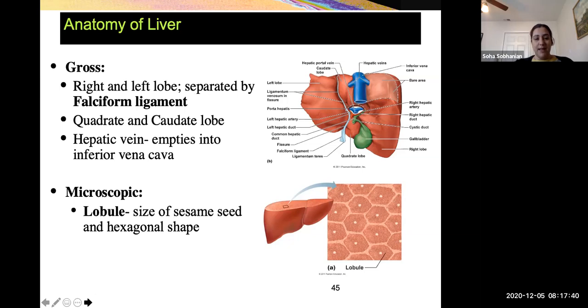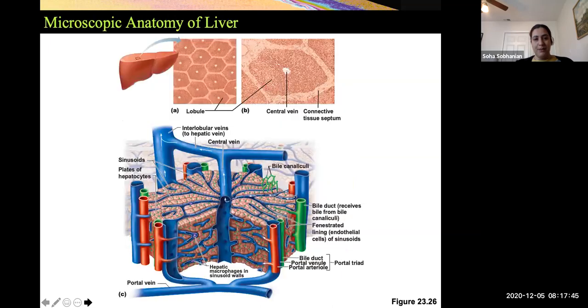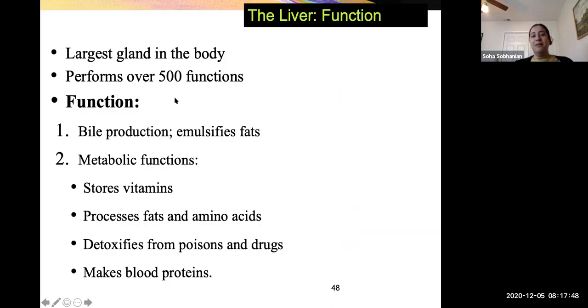Now, a really fantastic thing about your liver, and this is another picture, I'll come back to this picture. Your liver does about 500 functions in your body, which blows my mind every time I think about it. And the second thing is because of its large size, it's the largest gland we have in our body. Because of its large size, you actually have to have significant damage to your liver for you to see visible changes in your body and be unable to perform these 500 functions.